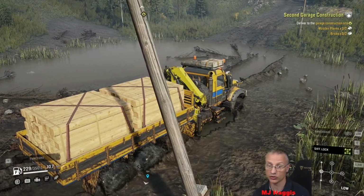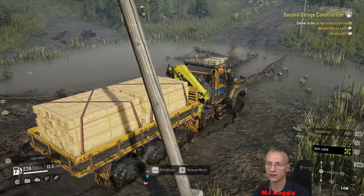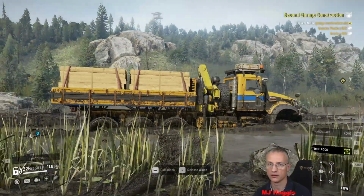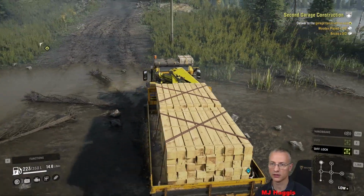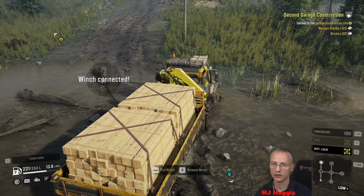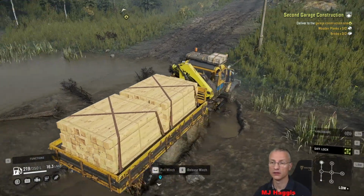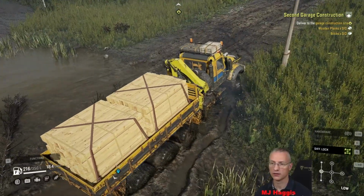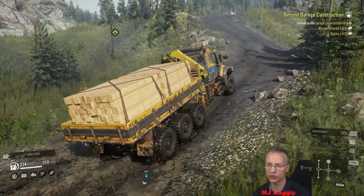Come on, you're an 8x8. I'm going to stop here. Watch. There we go. Virtually stopped. Some handily placed trees, though. Release the winch. I'll get out of the mud. Why would you not go to that one? That mud is definitely worse than I kind of thought it was going to be for this guy.